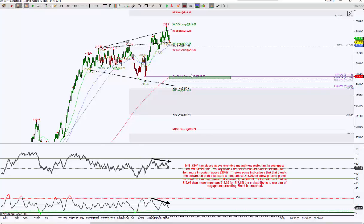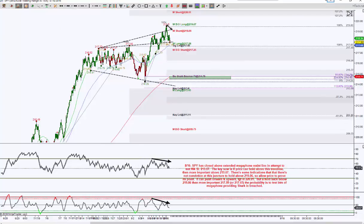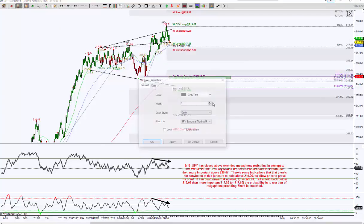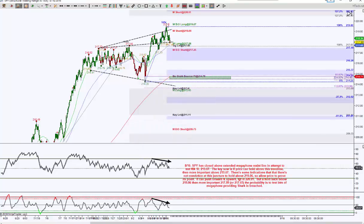Now, if you want to know scaling points along the way, because there's a lot of open air between the weekly sword line and the shark, just draw your fibs. Or if you have my indicators, you can draw the zones to look for. Let's change this color so you can see it better. Change it to blue.